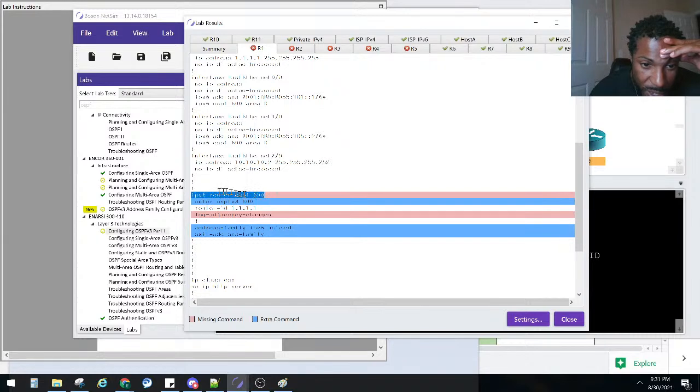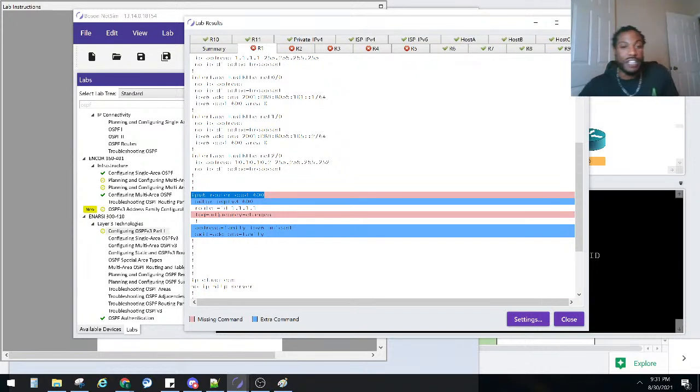They wanted us to turn it on another way. There's like 2 ways you could do it. I did it this way: router OSPFv3 and then the process ID. They want you to do it this way, which is pretty much the same thing because I turned on OSPF. Y'all tell me what the difference is with these 2 ways of turning on OSPF. That's weird. Plus, we got to do this address family unicast.